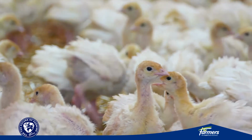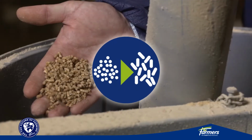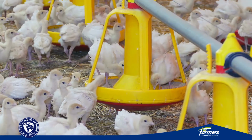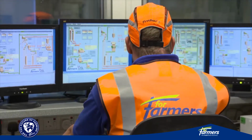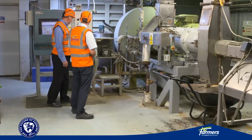There are two key nutritional phases in the brooding period of the turkeys' lives: the starter crumb and the transition to pelleted feed. Underpinning this is an environment which allows the birds to be active and able to comfortably forage for food. This will encourage growth from day one. Our traditional turkey starter crumbs have been formulated and manufactured specifically for young turkey poults.